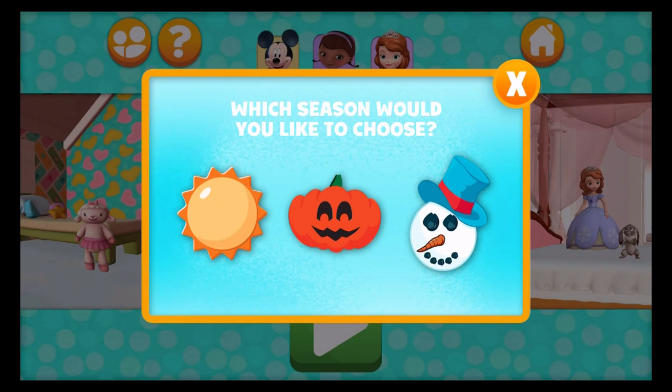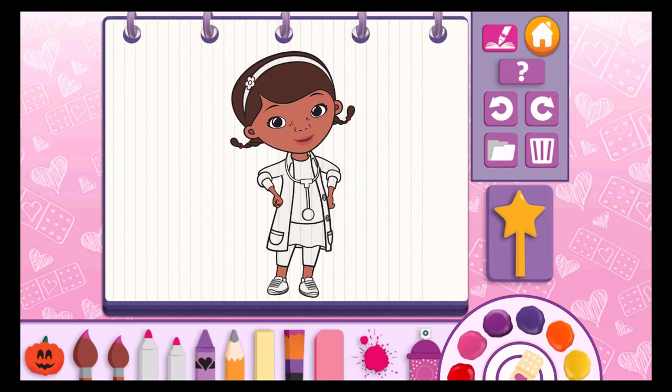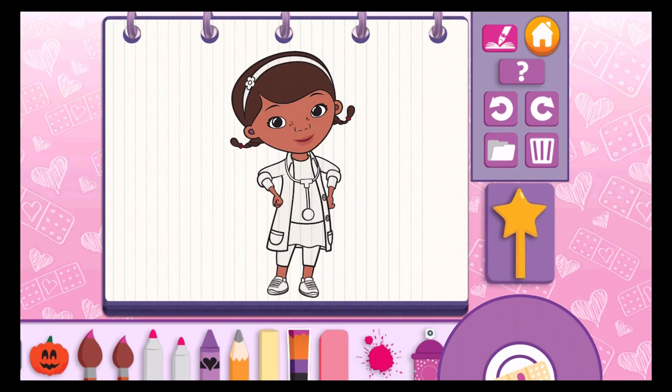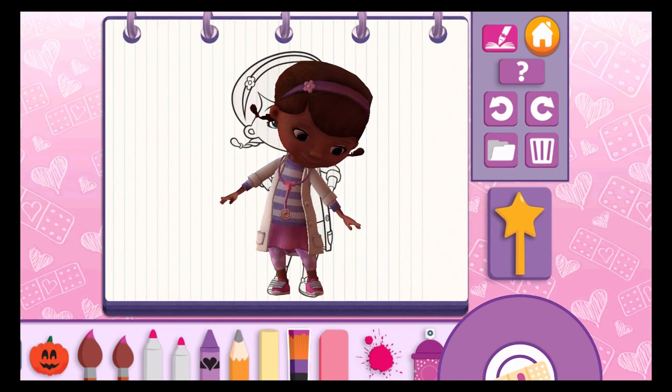Which season would you like to choose? I think my outfit could use a little of the magic paintbrush. Wow, it's just like magic.